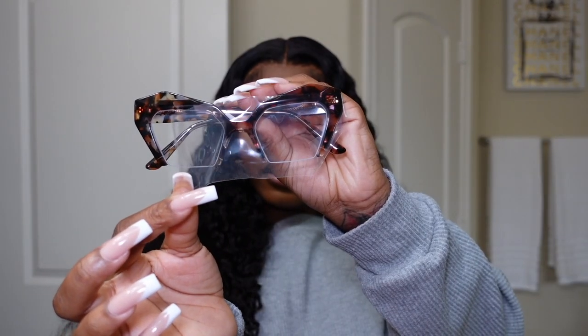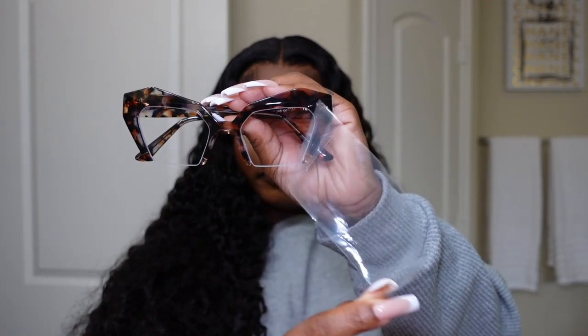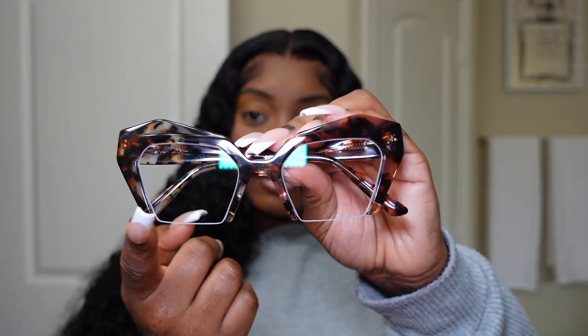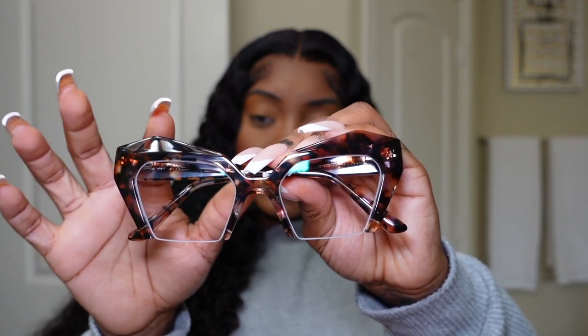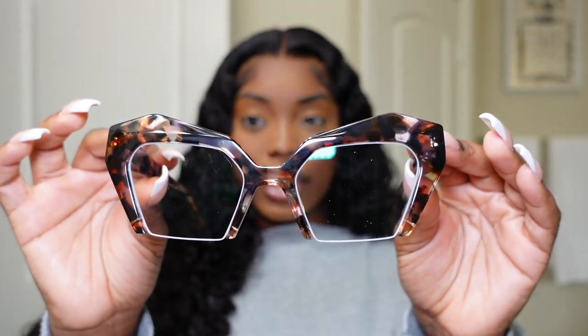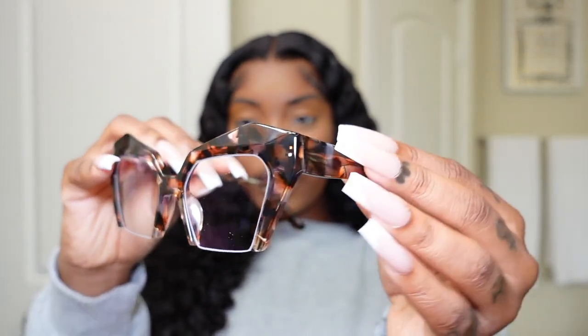You have to take this off. Ooh, so these are really, really cute. I love how the bottom here is clear instead of giving that same vibe as everywhere else. The design is kind of giving like a cheetah print vibe going on, as you can see. So let's try these on.